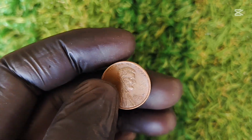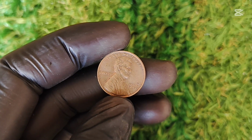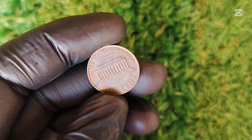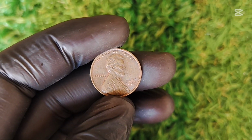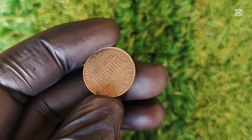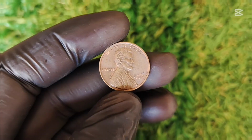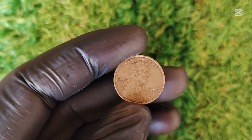Now, where can you sell your valuable 1977 penny? Online marketplaces like eBay, Heritage Auctions, and GreatCollections are excellent platforms to find interested buyers. Coin dealers and collectors' conventions are also great places to get an expert opinion and potentially sell your rare coin for top dollar. Before you go, remember to always check your pocket change.